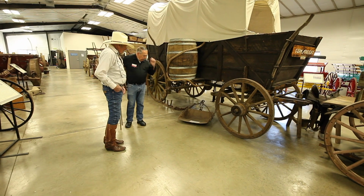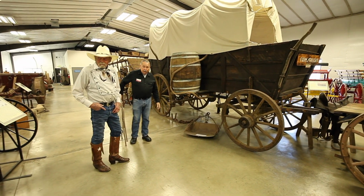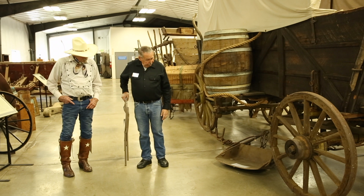This is a smaller one here. That is small. I found in the records we used to have a Fresno here at one time, but I don't know what happened to it. Fresnos are a little larger than that one. That's pretty small.